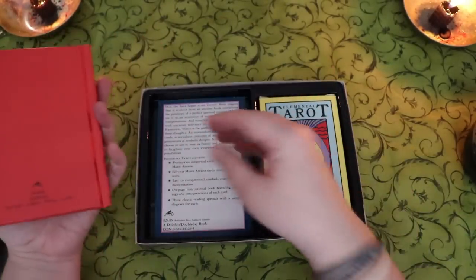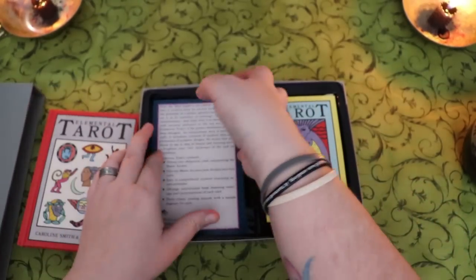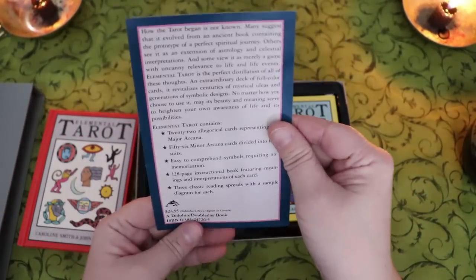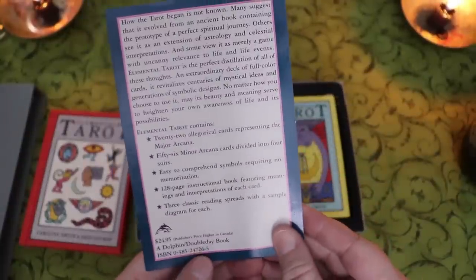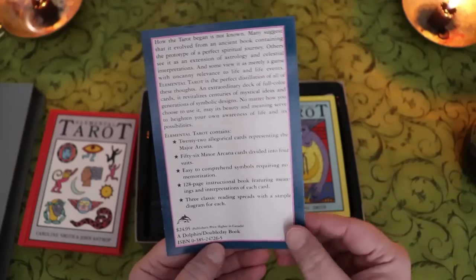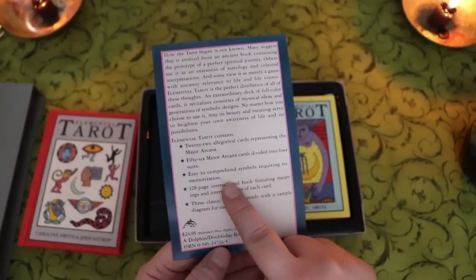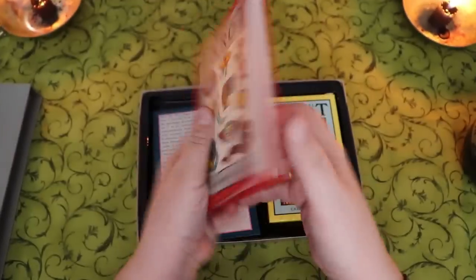The Elemental Tarot has this sort of very Egyptian feel. There's this cool little postcard that talks about how the tarot begins. The Elemental Tarot contains 22 allegorical cards representing the major arcana, 56 minors, easy to comprehend symbols requiring no memorization. I don't know if I agree with that. And a 128-page instructional book. And it's neat. It's like a hardback book.